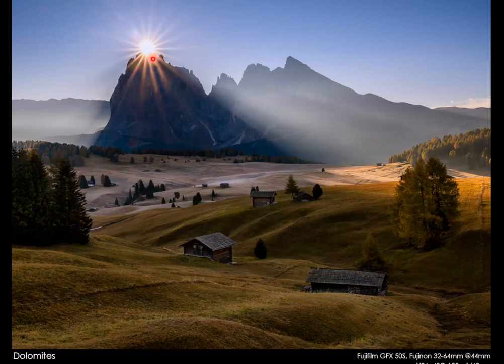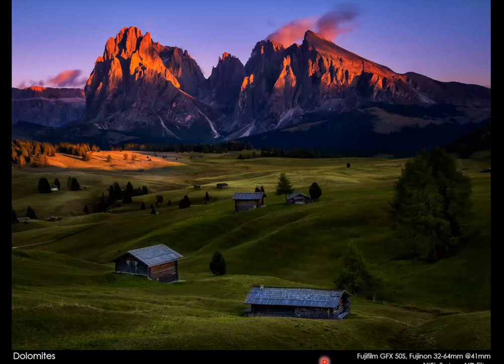So what happens during the sunset? During the sunset, the sun goes to the other side. The front lighting casts golden light on the peaks of the mountain.